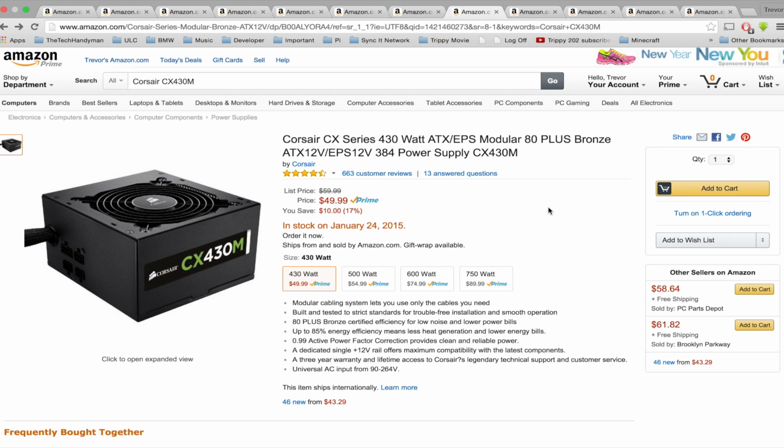Really, for an 80 Plus Bronze certified power supply anyway, you're almost going to be spending just about the same amount of money. And if you need a little bit more power, you have options here too, and they're really not that expensive. The most expensive one here on Amazon is $89.99 at 750 watts, which is way more than we need. 430 will be fine for this build.